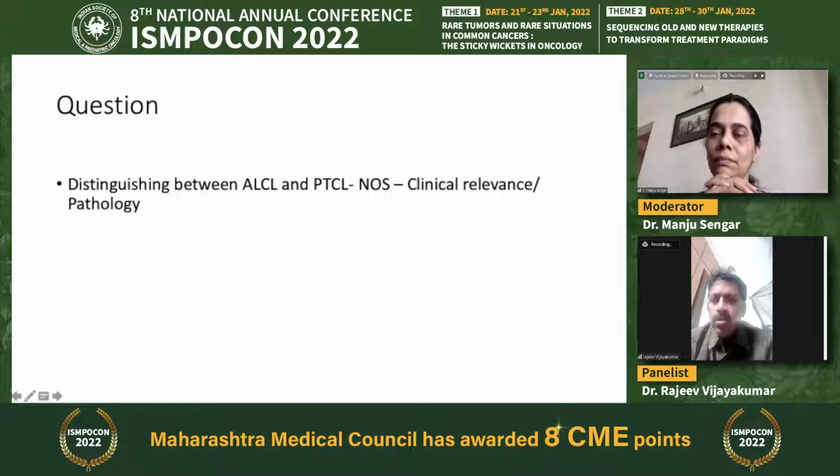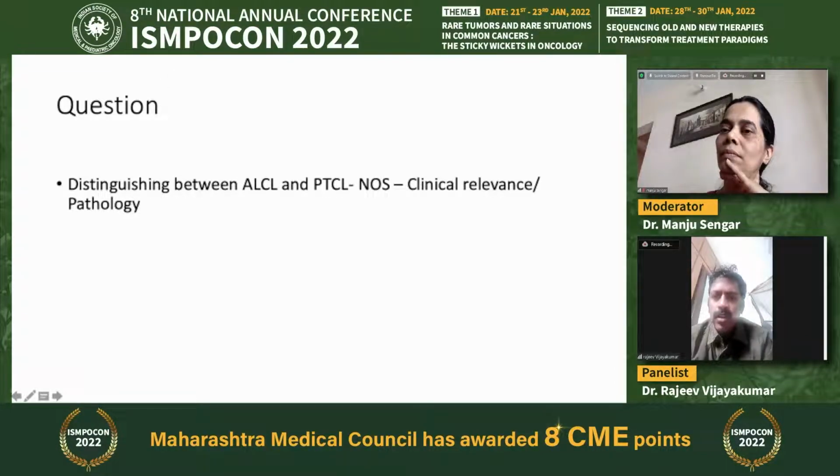If it's ALK positive, it's well known that these patients fare better when compared to PTCL NOS. So hence, that differentiation would be necessary for us to prognosticate. And in both of these conditions, as and when feasible, if we are able to induce remission, we take up the patient for transplant. Only the prognosis changes. The therapy would remain more or less the same.